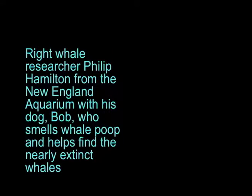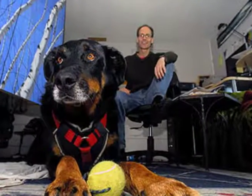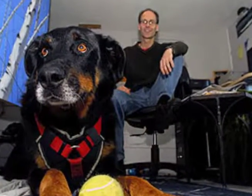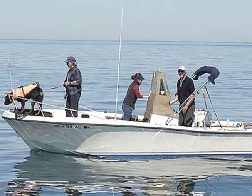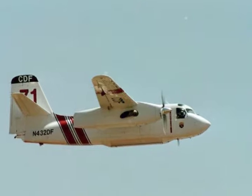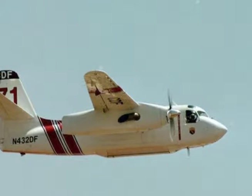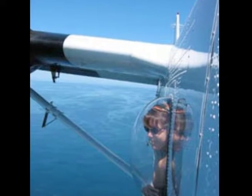How do you find them? Well, we find them through both boat surveys, go to areas where we know the right whales typically aggregate in the season, or aerial surveys. There's some teams that send planes out in different parts of their range and habitat. But it's sort of like finding a needle in the haystack, because it's a pretty big ocean and not always easy to find.